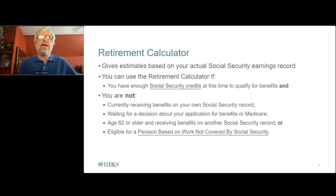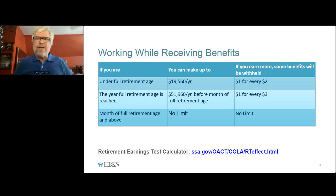And there are a number of planning tools that I've provided you links to that I would advise checking out. It's become very common, more so today than any time throughout my career working with Social Security, that people don't actually retire. Maybe they stop working in one job, maybe they start getting their Social Security, but they still continue to work. So how do you work while receiving benefits?